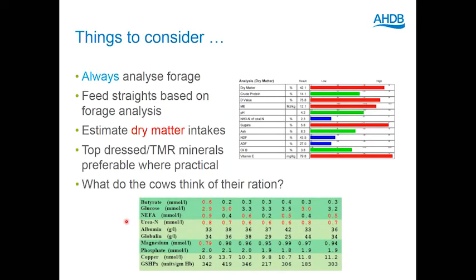So before we move on from feeding, it's just worth considering a few things. We would always recommend analysing forage. A good grass silage analysis like this, it's quite a dry grass silage, is going to be very different feeding to a grass silage that's coming in at 25% dry matter, for example, or a haylage or hay where the crude protein could be as poor as straw at 7 or 8%. We'd always recommend feeding any straights based on forage analysis. You may find that actually forages are particularly good and minimal or no straight feeding is required. So that's important in terms of the economics of feeding.